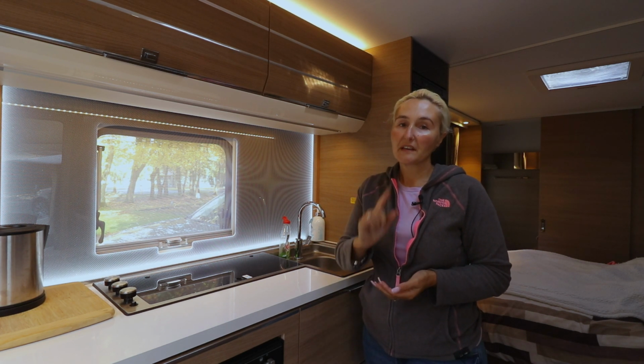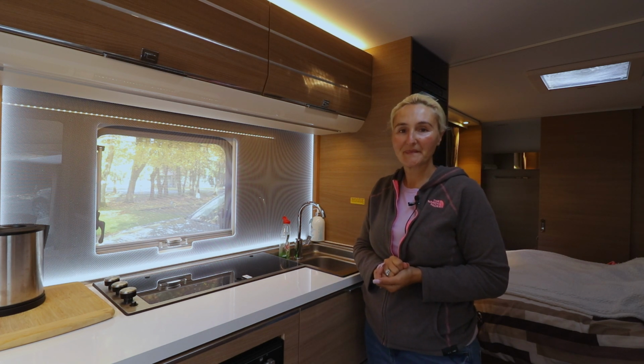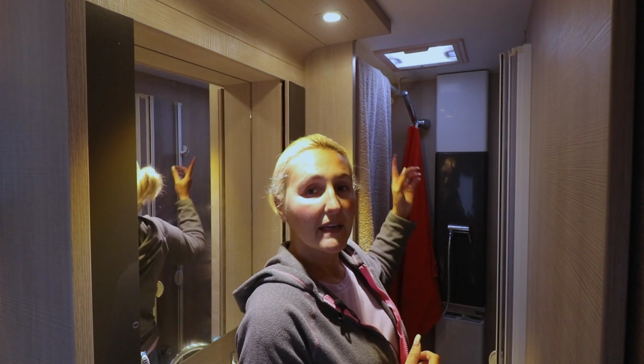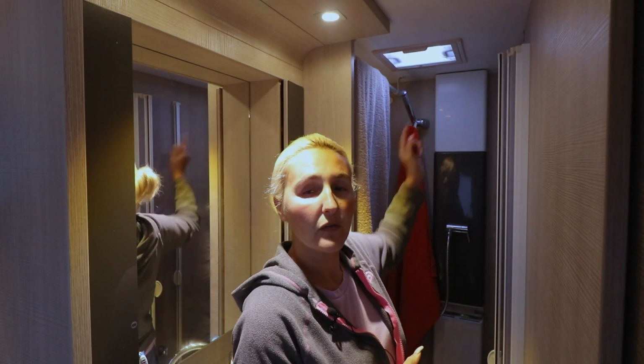Let's head on to the next thing that I always get asked, back here in the bathroom. The last thing I always get asked is, do I shower in my Adria? Yeah, of course I do. It is a shower, it's designed to be used. I use this all the time. And in here we've got a towel rail where I put mine, and Jules's I just hook on there.